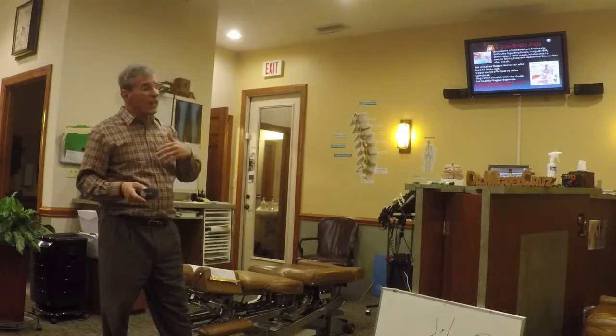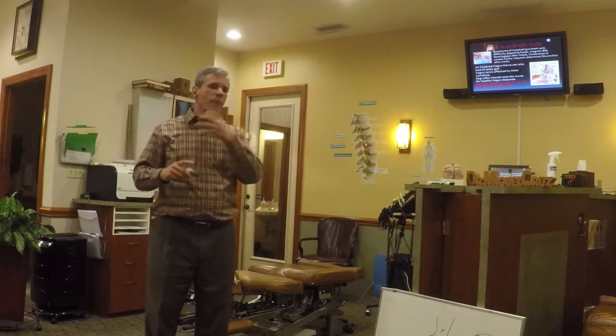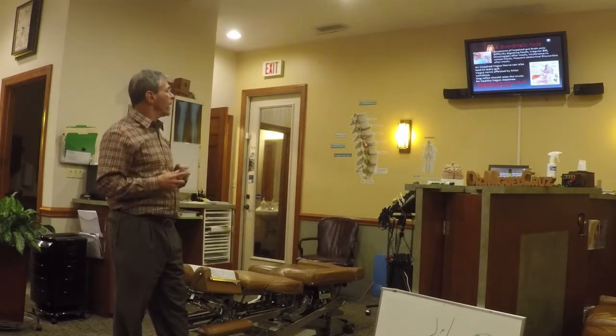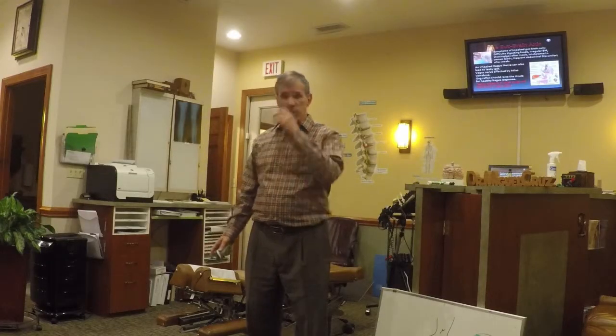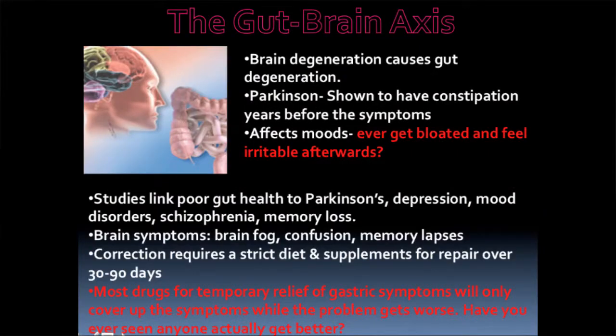One of the ways of checking that is what we call the gag reflex. The gag reflex is dependent on the vagus nerve, which is one of our cranial nerves as well. So looking at that as being a healthy response will let us know if there's a problem up there or not. Taking antacids or other drugs that people are doing for reflux isn't going to fix the problem. It's just going to temporarily resolve your symptoms. But if you're doing it on a daily basis, the problem's just getting worse. Over the long run, these sort of things do lead to brain degeneration.